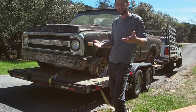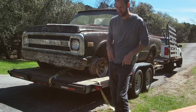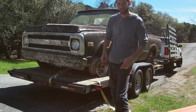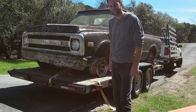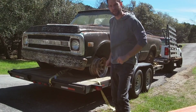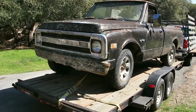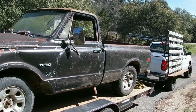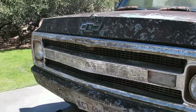So before we try and get this thing started, which is my main goal, we'll swap out the wheels and tires and go from there. Sorry, I had to edit this in because the wind was just way too crazy, but let's get into it. Alright, sitting nice and high now. A little easier to see all the issues with this baby. So let's take a closer look.